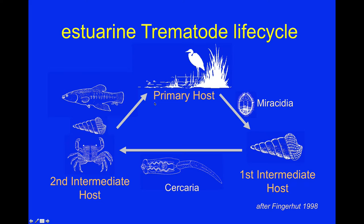So it's really cool. In other words, if we have a diversity of these trematode parasites in our snails, that tells us we have a diverse food web. You guys with me? Because if this species needed a crab to complete its life cycle, and we didn't have the crab, that means we wouldn't have that parasite, or we'd have hardly any of that parasite in the system. You guys with me? Okay.